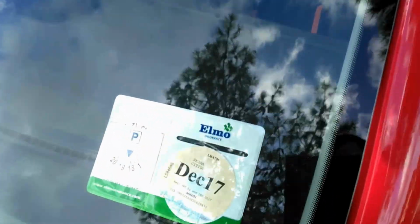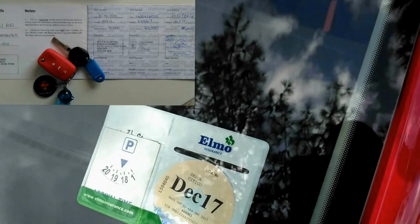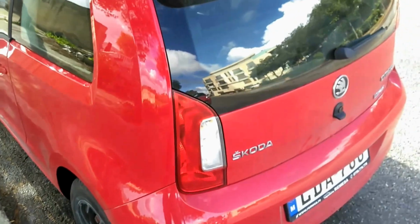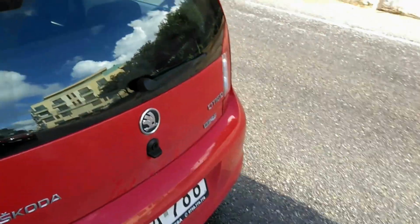License is paid until December 2017 and it's a €125 a year license. Also fully serviced in November 2016, like spark plugs, brake pads, oil filters, everything.